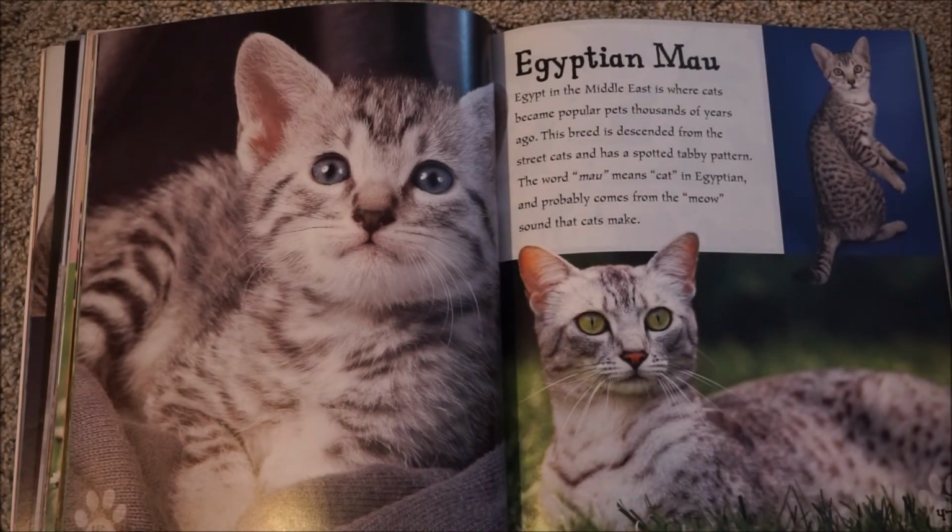The Egyptian Mau. Egypt in the Middle East is where cats became popular pets thousands of years ago. This breed is descended from the street cats and has a spotted tabby pattern. The word Mau means cat in Egyptian and probably comes from the meow sound the cats make.